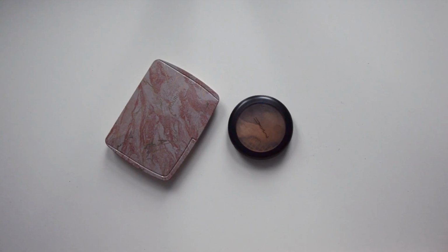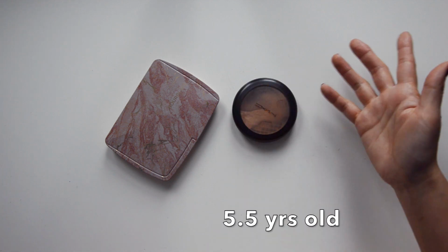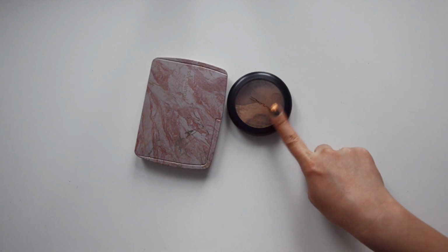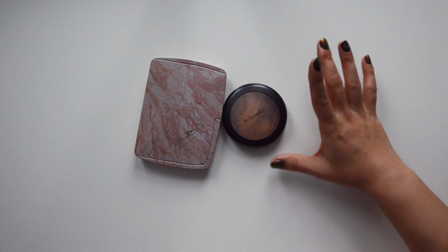The next category is face palette. It didn't change. I had 2 last year. I still have 2 this year. The average age for this group is 5.5. That is going to go up to 6.5 by next year, unless I finish this bronzer and highlighter duo from MAC, which I am trying to finish through my project pan.